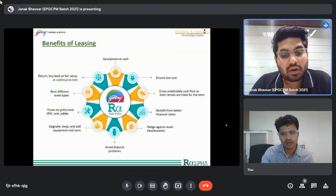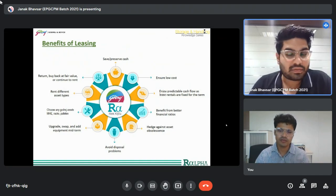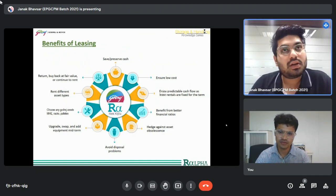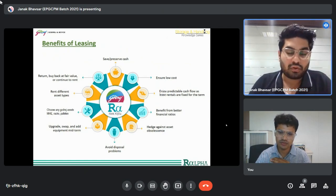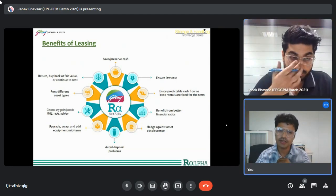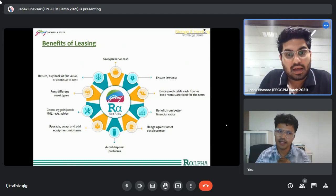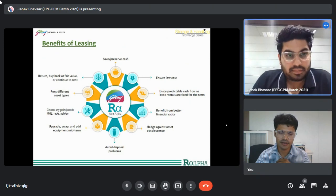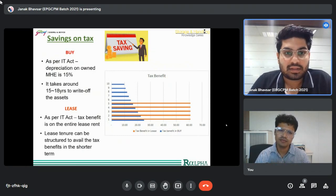Now, as we just talked about, there is operational lease and then there is finance lease. Now, you would ask, what is the difference between operational lease and a rent? Because in operational lease also, you are taking equipment for 5 years, and after 5 years, you are returning the equipment. In rent, you use the equipment, you anyway don't own the asset, at any point in time. But in lease, you get savings on tax.